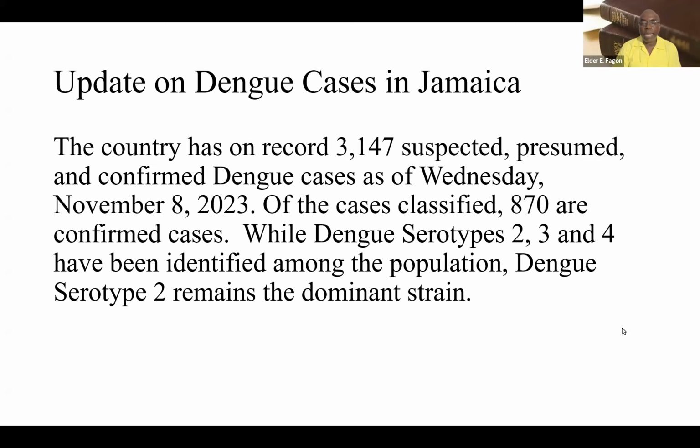While dengue serotypes 2, 3, and 4 have been identified among the population, dengue serotype 2 remains the dominant strain. You remember with COVID, they were telling you about the strain, whether the Delta or whatever strain was dominant from time to time. Well, serotype number 2 is the most dominant strain of dengue in Jamaica at this time.